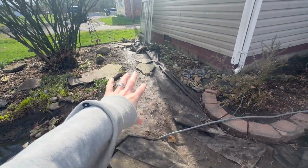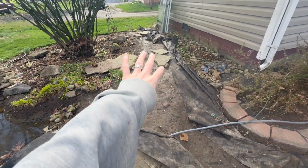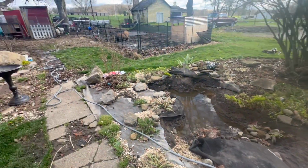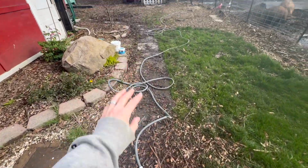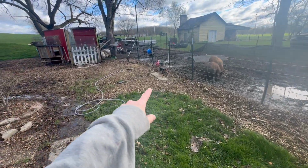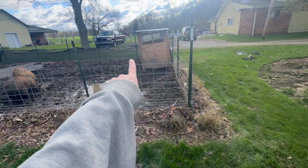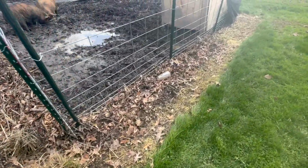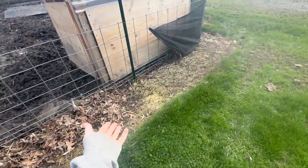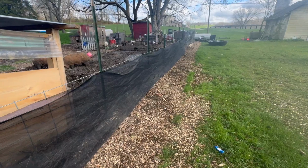Yeah, all of my wood chips, and this was a walkway where our trash cans sat, but that's all gone. It's just wood chips everywhere. I put wood chips all around to help with mud, and I put a wood chip garden bed around where the pigs are. But all of the wood chips have since washed away. Some of the plants remain, but that's just a mess.